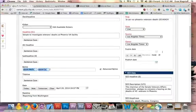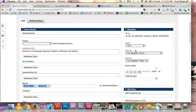Any questions about advanced bylines? Or anything on the edit page?